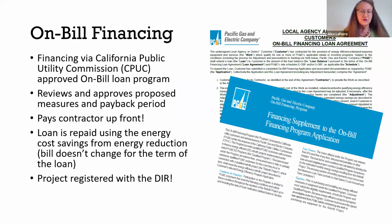Thanks. So as you can imagine, like most local governments, we don't really have a reserve of funds to do large maintenance projects. Fortunately, the California Public Utilities Commission has created a program for utilities to offer zero interest loans for their customers for completing energy efficiency improvements. So this loan is funded by the utility user tax, which is applied to all utility bills and managed by the IOU. In our case, it's Pacific Gas and Electric.